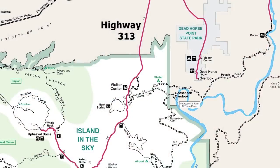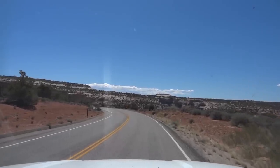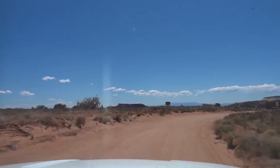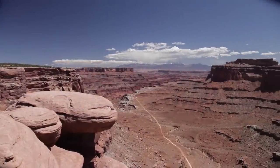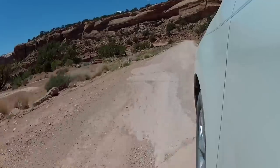To get there, take Highway 313 towards the Canyonlands entrance. The trailhead is a couple of miles before the Island in the Sky Visitor Center. When the pavement ends, the road is still flat, as if to give you more time to get used to driving on the loose, sandy surface. Then there's an impressive overlook just before the trail cuts into the cliff face.